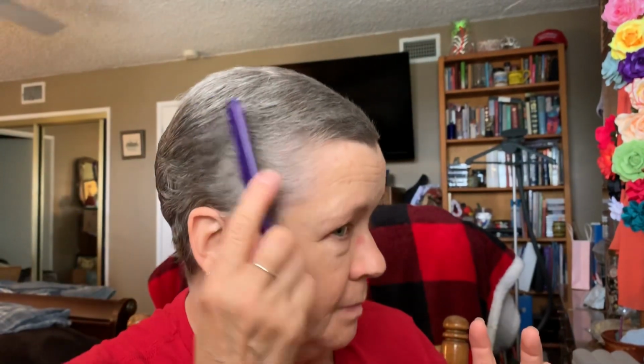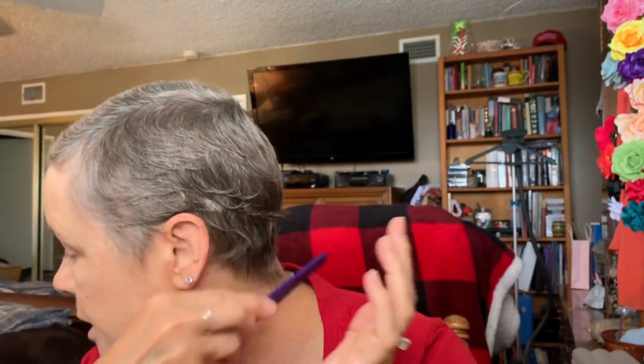And it's also doing some funky stuff in the back, but since it took me so long to get this camera set up so that you could see me, I'm not going to take it down to show you the little wavy, weird things it's doing in the back. I got a comb out to work on this with, although I don't think I'm really going to need the comb. Well, that seems to be working pretty good. Pretty good. Except it's still kind of popping up here. But we'll let that dry a little bit, and we will do a little bit of makeup.